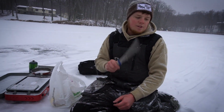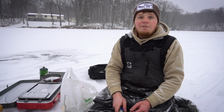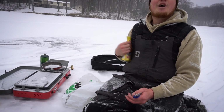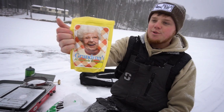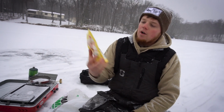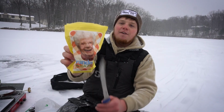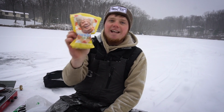As Jason cleans those next two, I'm gonna get everything ready to go, get some oil heating up, get these things washed off and put in some breading. This is the breading that I got along today. This is Grandma's Home Style Breading. There's a little local store next to me that sells this stuff, along with Lily River there at the bottom corner. This stuff is pretty good. If she's on the cover of it, the stuff's gotta taste good, right? She looks like she can cook. So that's what we're gonna be using today.